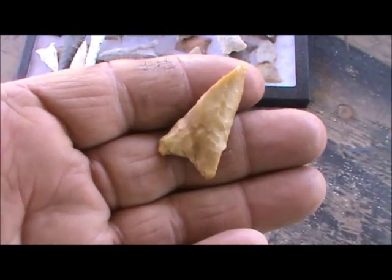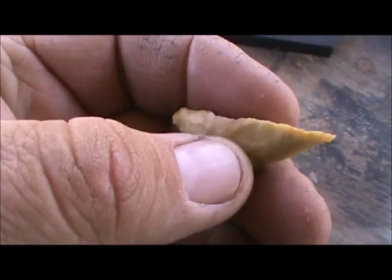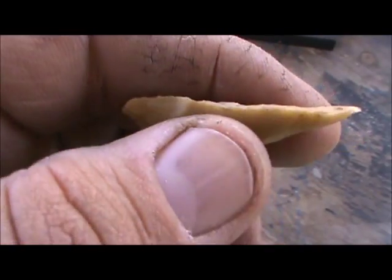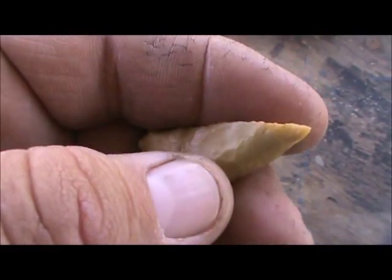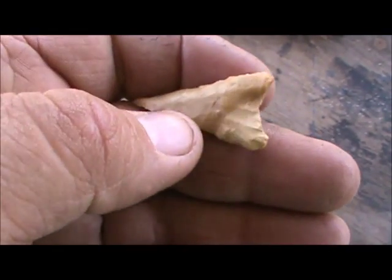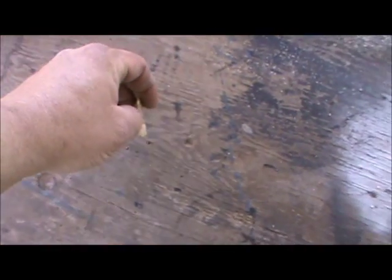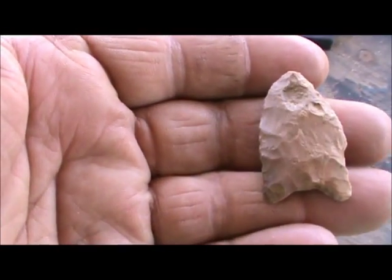This little one here is from St. Clair County, Alabama. It came from up near Odenville, behind a friend of mine's house. We got a place back there. We done a little bit of digging on a little tiny creek. This is the only Dalton we found. Pretty nice little point. This one got a little fire pop in it.